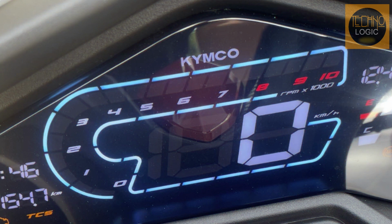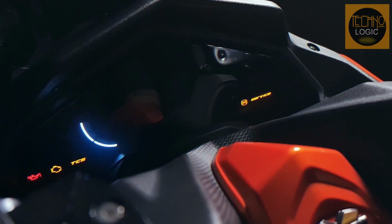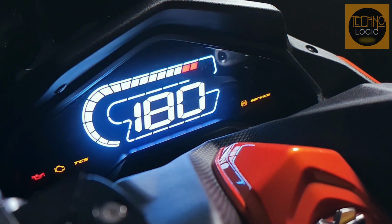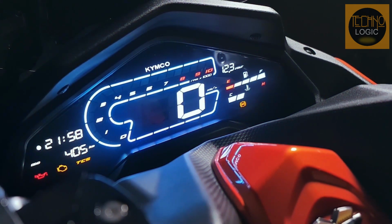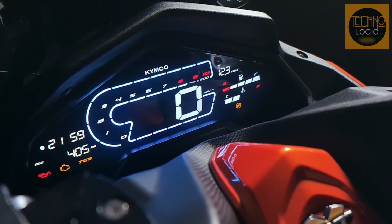The Kymco DTX360 has the impression of having been created with comfort and ease in mind. I didn't have to look down to operate the keyless system, and the digital display was big enough and clear enough for me to view it even in driving rain. Indicators for the fuel level, coolant temperature, battery voltage, total and trip odometers, speedometer, tachometer, and air temperature sensors are also shown.